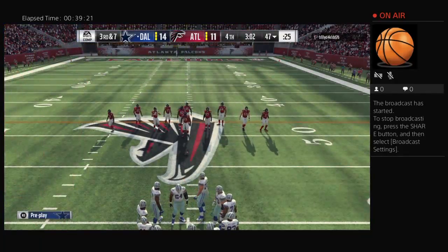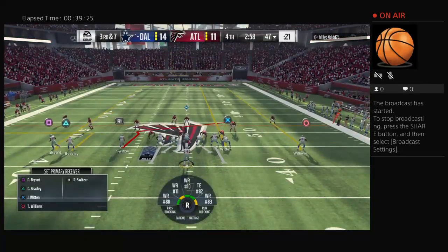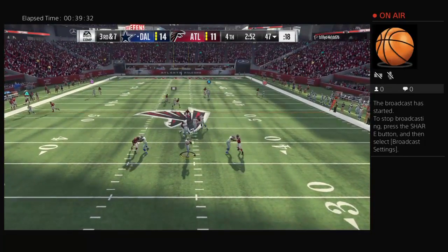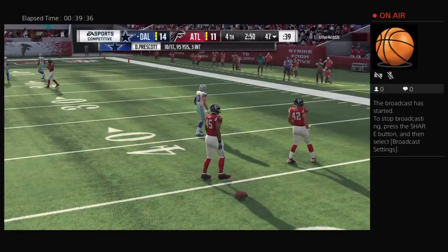One of the bigger plays in the game thus far, and the crowd getting into it as we come up on a big 3rd down. Out of the gun, here's Prescott. And this is going to be incomplete.